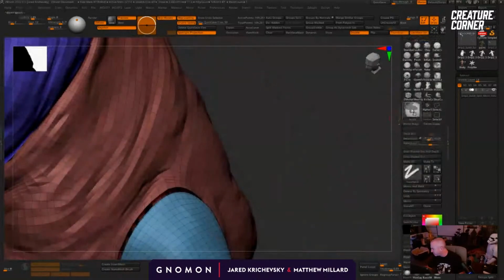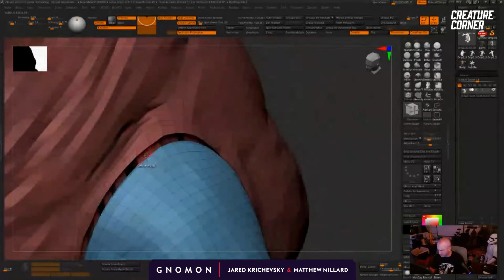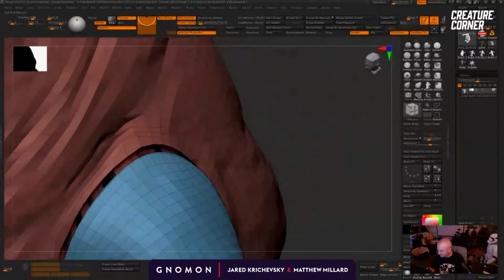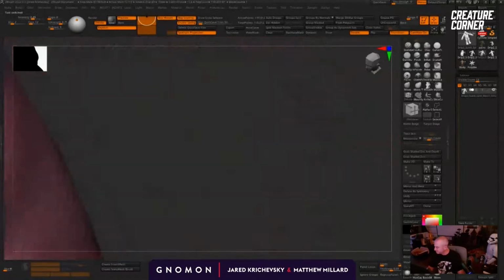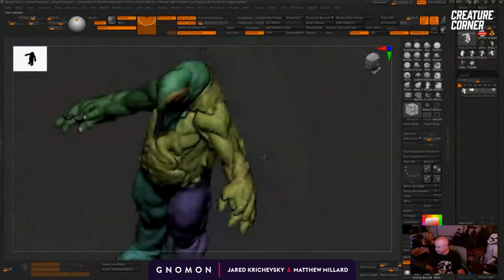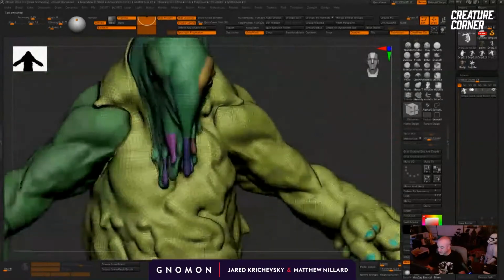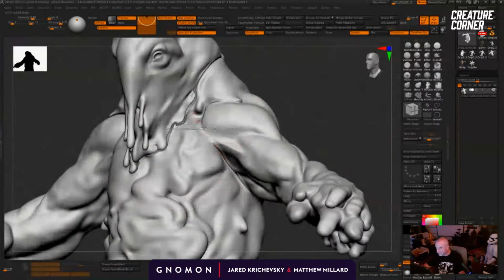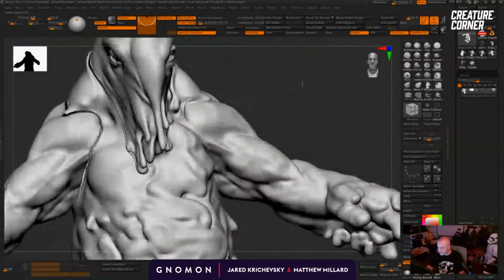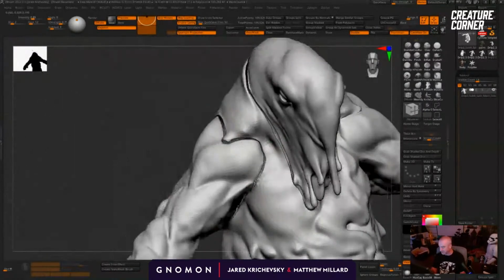But what I ended up doing was using ZModeler, and I tried a couple different commands just to see if this would work. Bridging. Let's see if I have a better example. There you go. So this is one where I versioned up, so I figured it out right here, and now I was like, okay, time to do this side. This side ended up being a little bit more difficult.